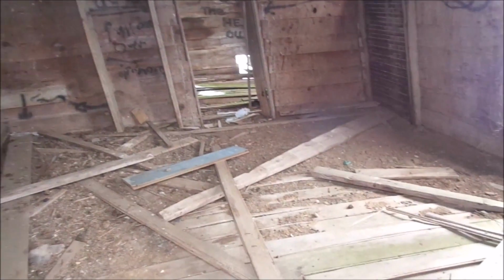Now I can already see this building's got some really, really old graffiti. I think it probably predates graffiti to the point of being just vandalism.